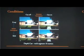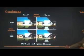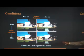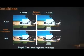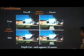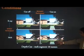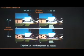So we had four main conditions. The first one is the visualization, which is X-ray versus melt, and we used it as a within-participant variable, so every participant participated in both of the conditions. And we had a cue. The cue was a between-subject variable, so one group participated with cue on, the other with cue off. The property of the cue was that each black and white segment is 10 meters.